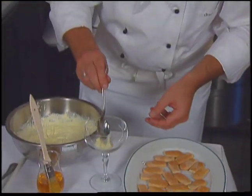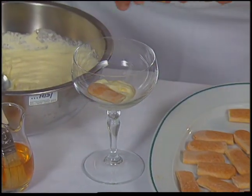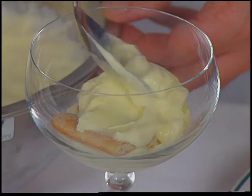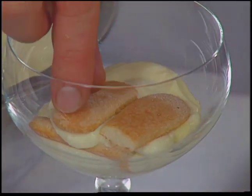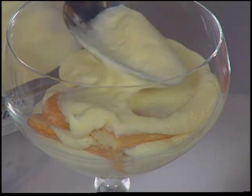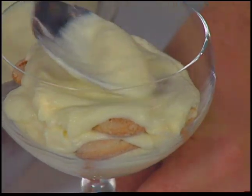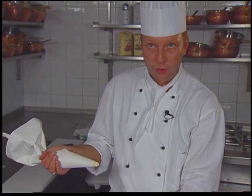Jetzt abwechselnd eine Puddingcreme. Alternate layers of cream and ladyfingers are placed in a dessert glass and chilled for an hour. Die getränkten Biskotten und wieder Creme. Das wiederholen wir, bis das Glas voll ist. Und für 4 Portionen machen wir das noch 3-mal. Bevor wir jetzt die Creme ausgarnieren, stellen wir sie noch eine Stunde in den Kühlschrank.